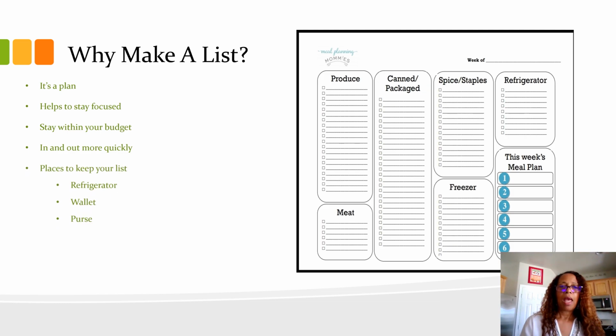And then you want a place to keep that list so that you know where it is. You can keep it on your refrigerator, in your wallet, in your purse. Sometimes there's also apps that you can use, and those apps will have recipes. They will have a voice recording on them. Your phone also has a voice recording on it.